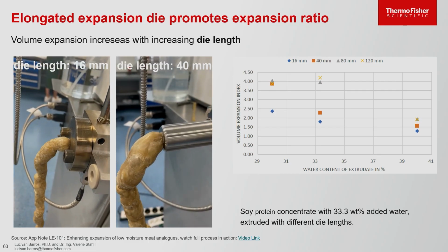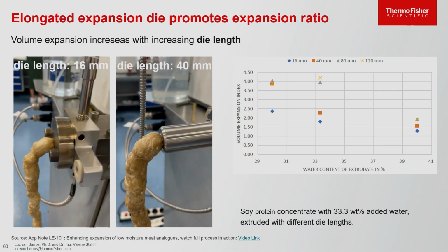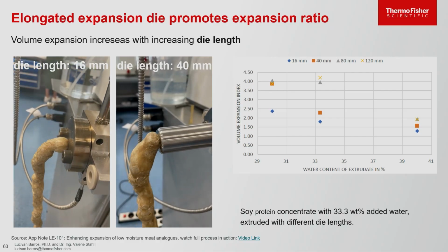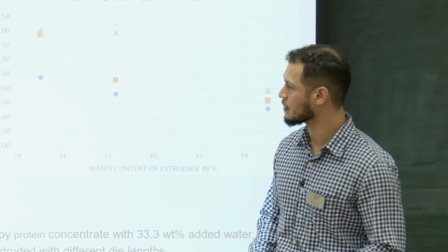At some point, if you add more water, you don't have much difference. And with lower water, you don't have much difference between the longer dies. But you have to find the sweet spot to have this difference.